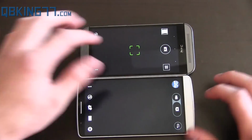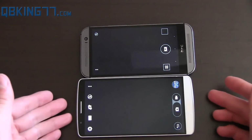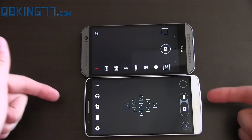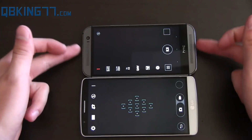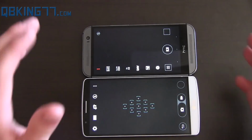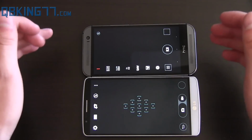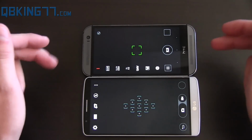So software wise, if I take a picture with either of them, the G3's probably has less shutter lag, and it focuses faster, so that has the edge there. Now when it comes to use, overall G3's camera is better. This has a 4 ultra pixel camera, this is a 13 megapixel camera. Megapixels and ultra pixels don't necessarily mean one's better than the other. However, G3's camera is definitely better than the HTC One M8, except in low light without flash. Low light without flash, the M8's camera does a very good job.